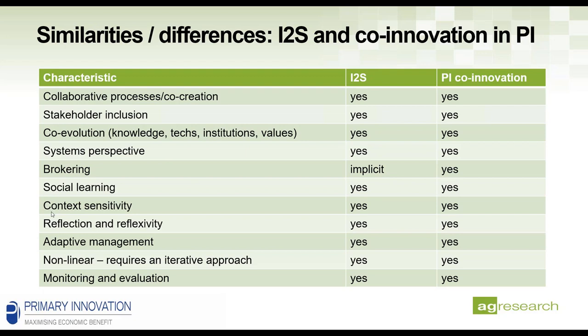Both processes emphasize context sensitivity, to be aware of the context in which they occur. They also emphasize the value of reflection and reflective practice in order to adaptively manage the process to make it the most appropriate for how things are working out. Both processes are non-linear. They require iterative approaches. So although the framework is presented in a linear fashion, it's supposed to be conducted in an iterative process. They both involve monitoring and evaluation.